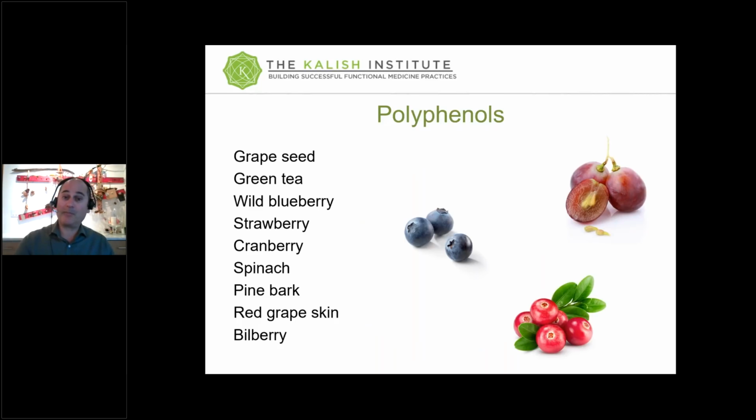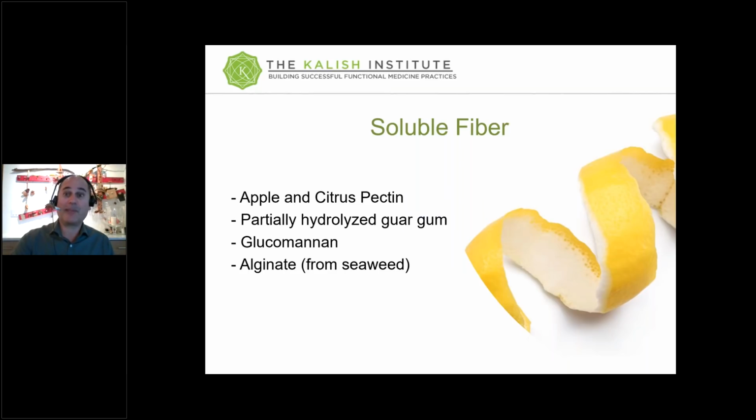If you see the polyphenol markers low on any kind of an organic acids test, dietary, you're thinking about your green tea and your blueberries and cranberries and spinach and all that good stuff. And of course, supplements as well that have polyphenols or antioxidants in them. Resveratrol is probably the most famous.